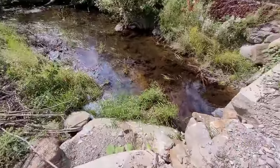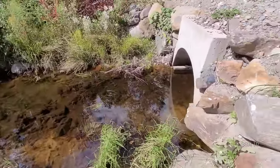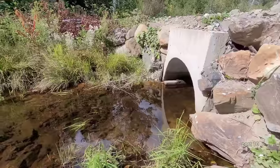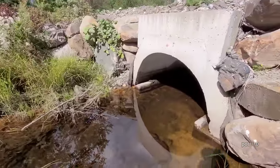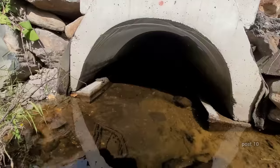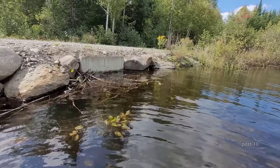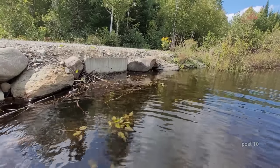So what are we dealing with? That's unusual. Never seen a culvert like this before out in the logging forest. There's a lot of fish in there. Completely clogged. We can't see a thing in there. Nothing.